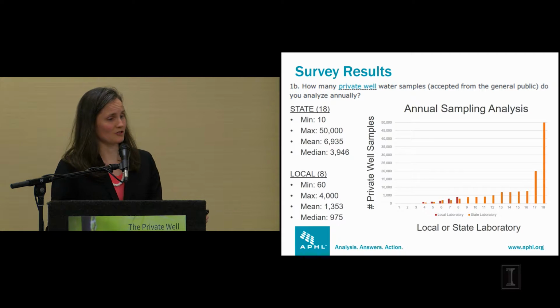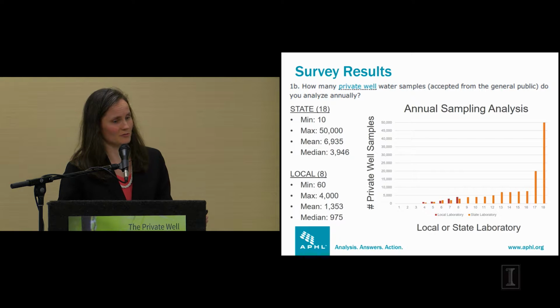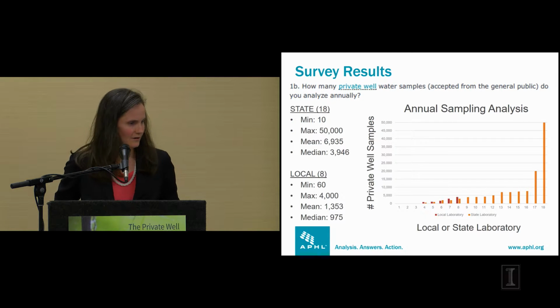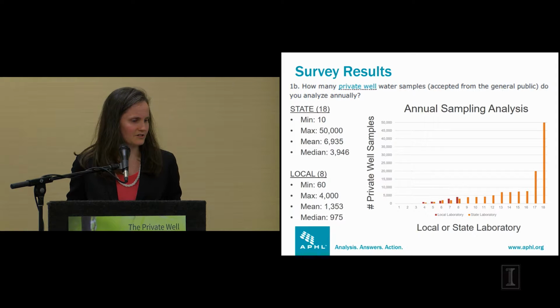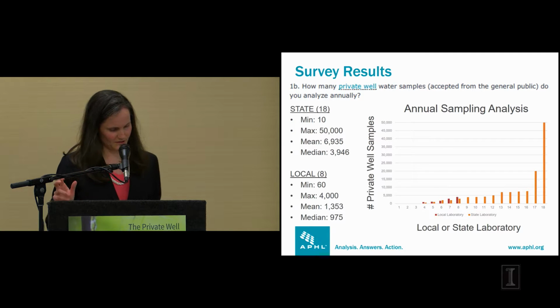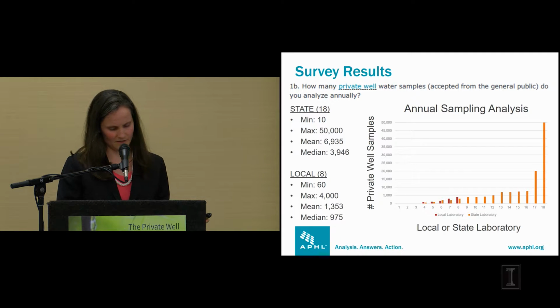How many private well water samples that they accept from the general public do they analyze annually? There are 3 kind of main ranges of how many samples that they analyze. The red bars are the local laboratories and the orange bars are the state laboratories. 7 states analyzed between 10 and 2,000 samples a year, 9 states analyzed between 3 and 8,000, and then 2 between 20,000 and 50,000.